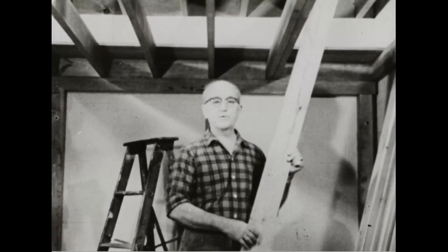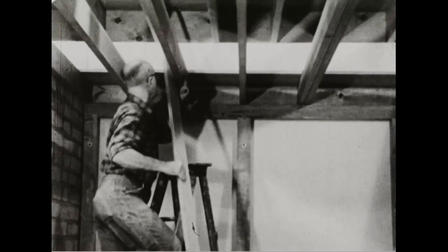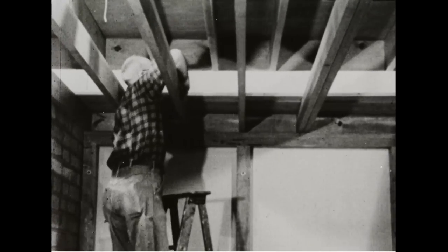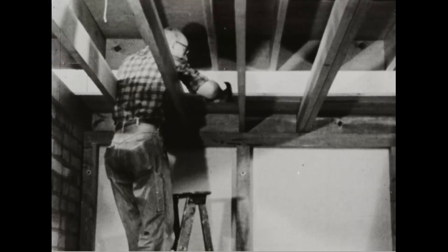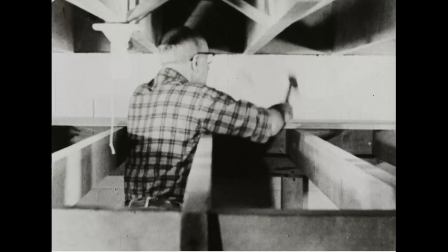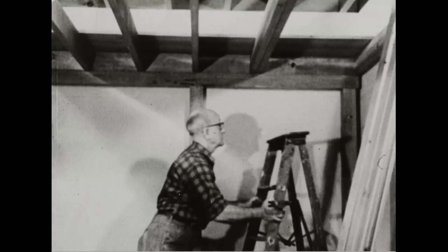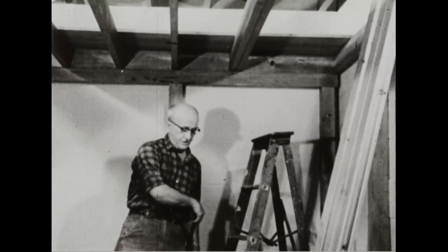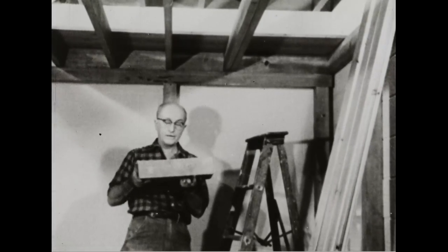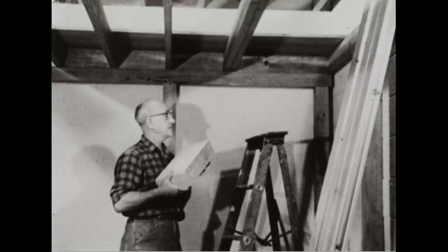Now that the ceiling joists are in place, I can put up the ceiling boards. Well, not to put up too many boards, because you have to lay these concrete blocks in place. You see, you need two layers of concrete block, one laid in this direction and the other laid in the opposite direction. You don't need mortar for this. Just lay them up dry and as tightly together as you can get them.